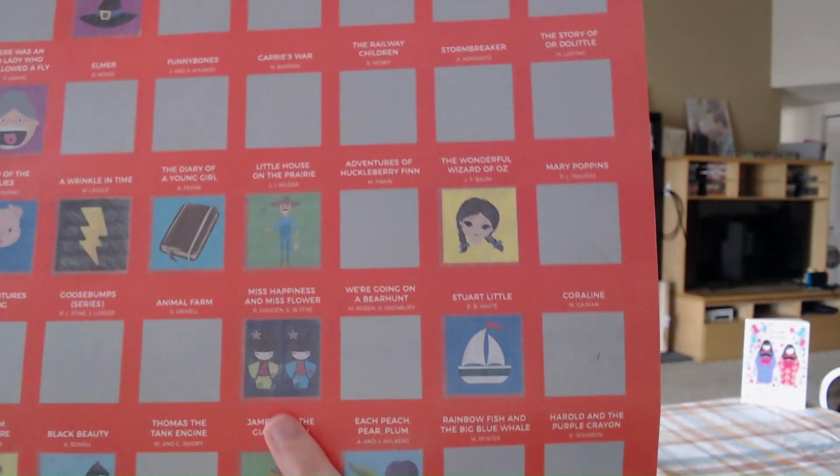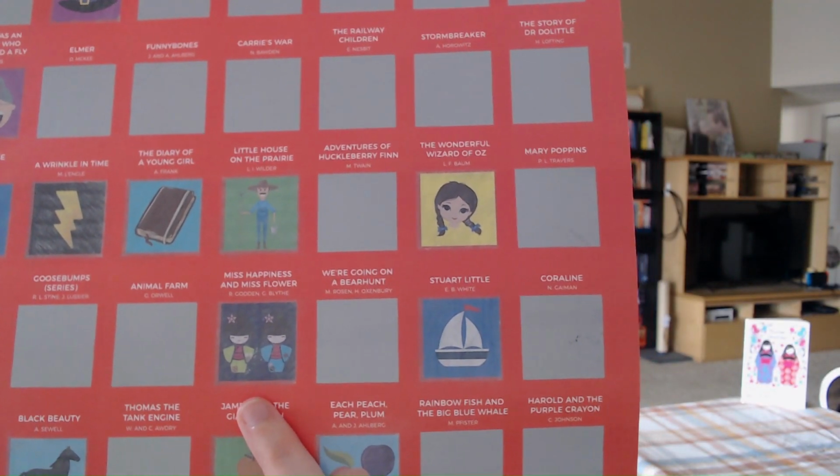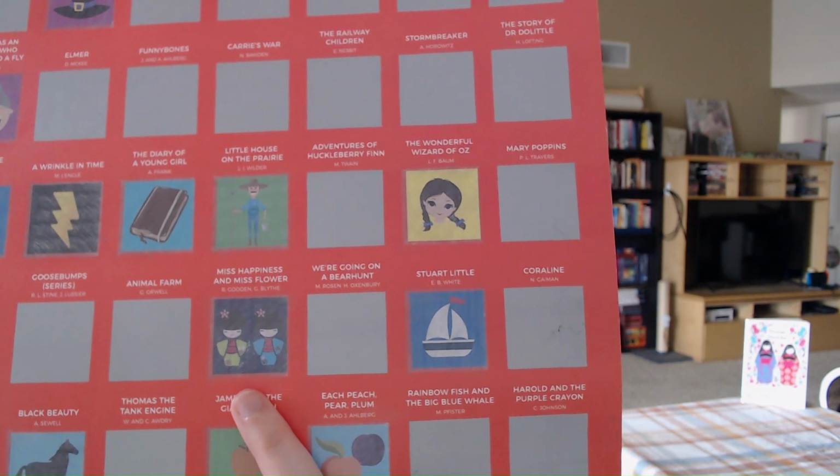So, as I said, I think this is a really good book, even though it's not quite the genre that I generally lean toward, and I'm personally not a big fan of dolls myself. I still enjoyed it. Now for the poster for this week, we are down here near the bottom with two little representations of Miss Happiness and Miss Flower.